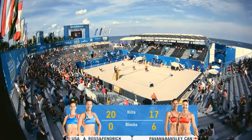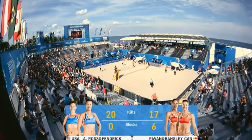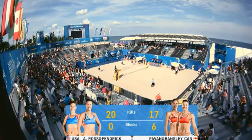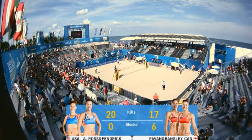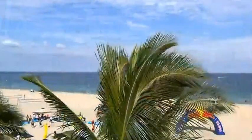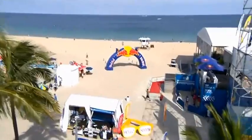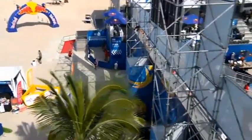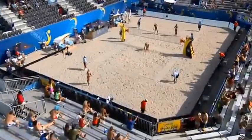Here's a look at the kills and the blocks. Pavan with 6 blocks to Team USA having 0. 20 kills for USA, 17 kills for the Canadians. But the big story is Pavan at the net, getting those blocks at very opportune times. But it's only resulted in a 1-point lead here in set number 2.